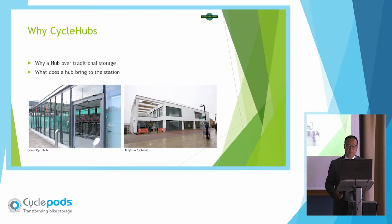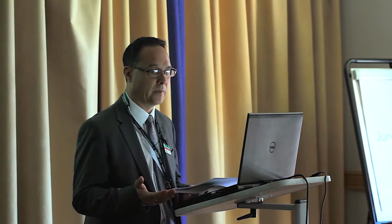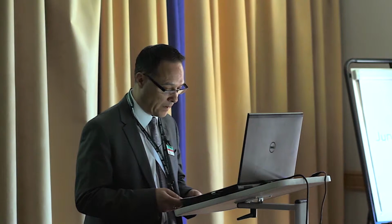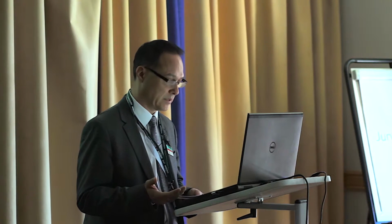The traditional storage, as he says, there's nothing wrong with it. In lots of locations, they're fit for purpose, and they do a very good job, and they provide a good service to our passengers. But creating a hub from a traditional comes around from funding opportunities, encouraging people to change their transport mode, evolution of becoming a small facility to a big facility, the demand, and an improvement that people are asking on their basic cycle parking that they have at the station.